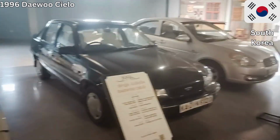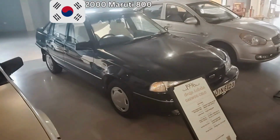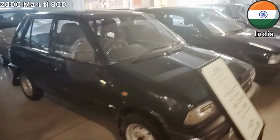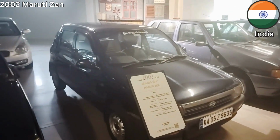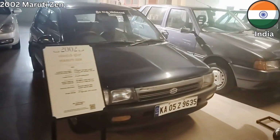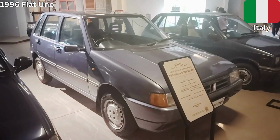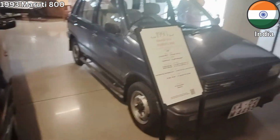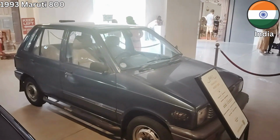This is the Daewoo Cielo 1996 model. The 2000 version of the Maruti 800. 15 years of not many changes. This is the 2002 Maruti Zen, and it gained a cult following due to its small size, fuel efficiency and overall reliability. The 1996 Fiat Uno was known for its large interior space, fuel-efficient engine and innovative dashboard. The 1993 Maruti 800. We cannot get enough of it.